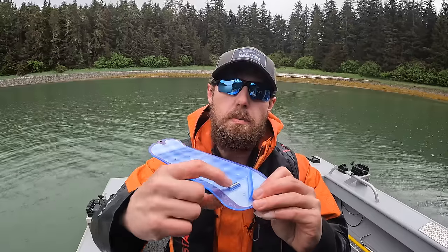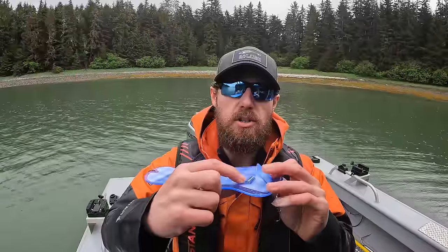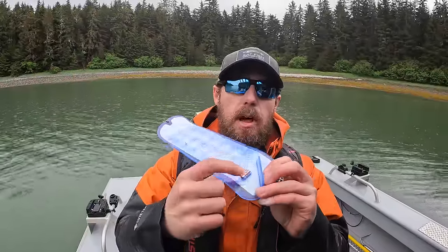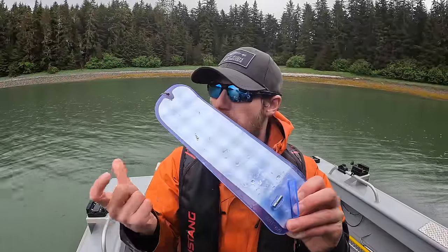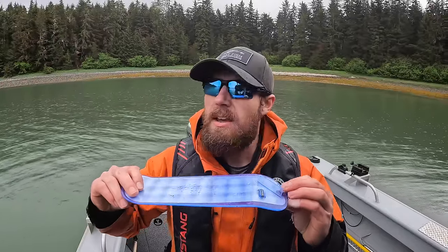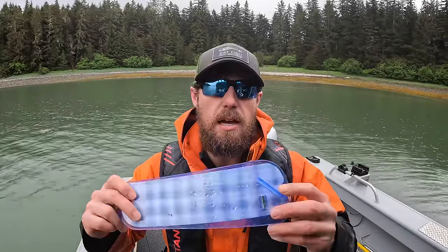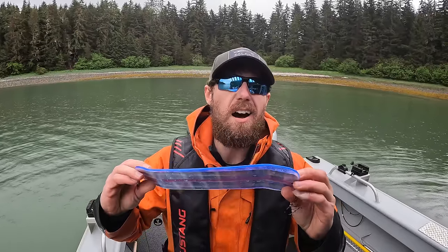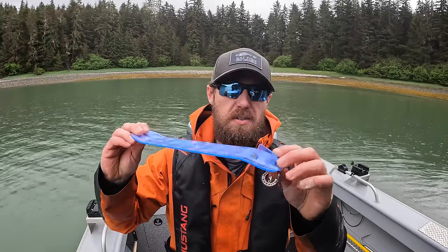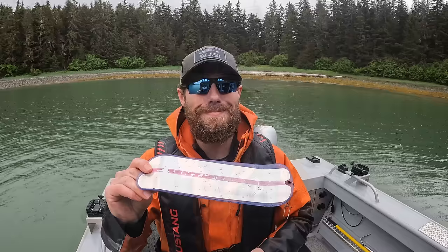And then the last piece would be this E-chip. So the Pro Troll versions of flashers, these 11 inchers, many of them will have these E-chips, which creates a clicking noise that salmon tend to like. So again, there's not gonna be one silver bullet that's gonna be the reason why you definitely catch a fish, but just stacking the odds in your favor and understanding how some of these features can help you, it definitely makes sense to pay attention to.